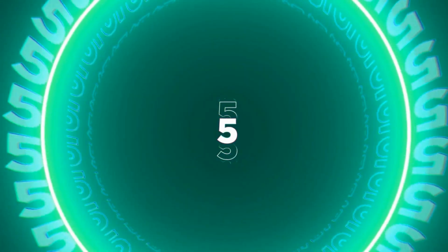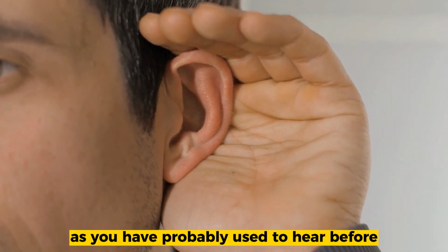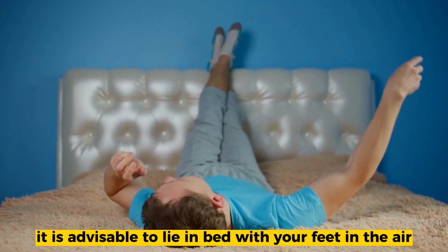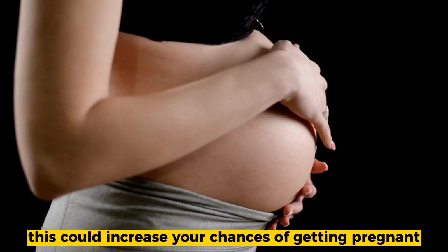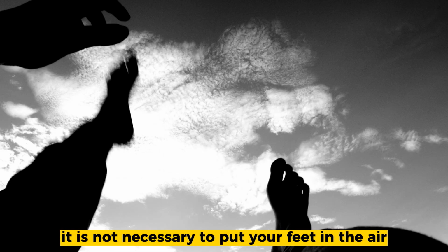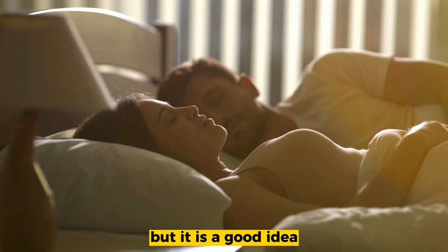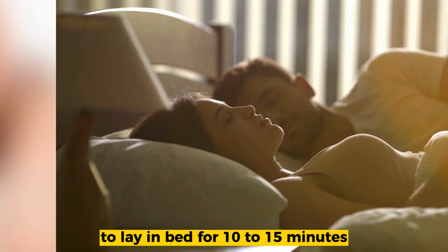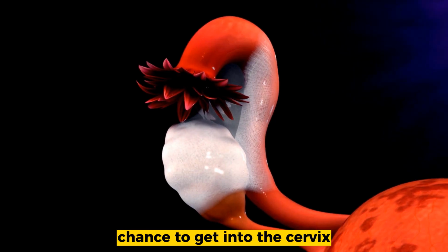Number 5. Stay in bed right after sexual intercourse. As you have probably heard before, it is advisable to lie in bed with your feet in the air after having sex. This can increase your chances of getting pregnant. But all of that is not true. It is not necessary to put your feet in the air, because your pelvis does not move when you put your legs in the air, but it is a good idea to lie in bed for 10 to 15 minutes after sexual intercourse to give the sperm some time to get a better chance to get into the cervix.